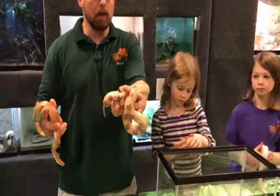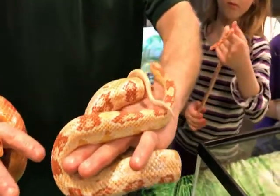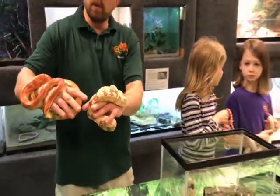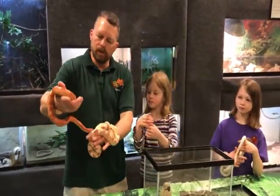And Precious is what they call a candy cane. She's missing all of that black and even a little bit more of her color. She's a little bit lighter. And sometimes people breed different snakes together to get different colors and different morphs. A morph is a different color.